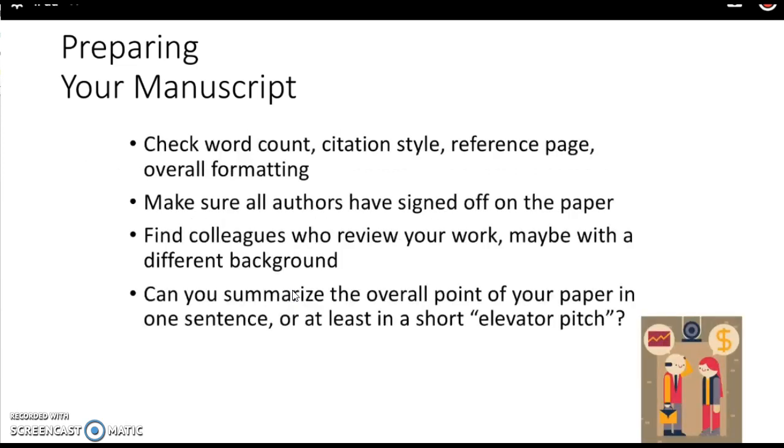A couple of other suggestions, and I'll finish with this. Make sure you check word count, citation style, reference page, and overall formatting before you submit. Nothing sucks more than getting your article rejected because you didn't follow the formatting guidelines, even though your science and your writing are sound. Make sure all authors have signed off on the paper, right, because that can create conflicts. I would suggest finding colleagues to review your work, maybe somebody with a different background, to make sure that you're being clear in the passages where you have to be clear, like your intro and discussion.